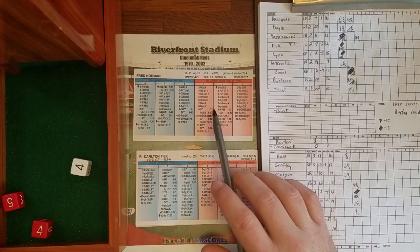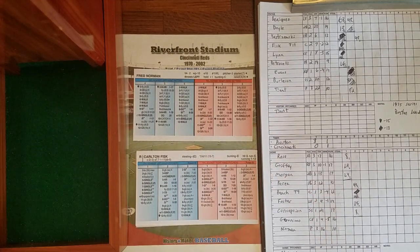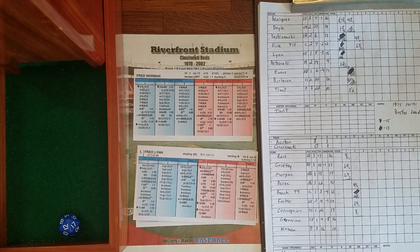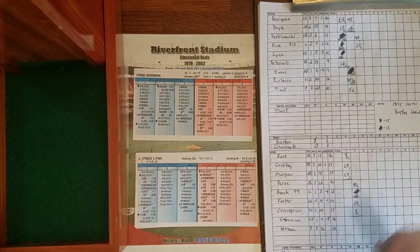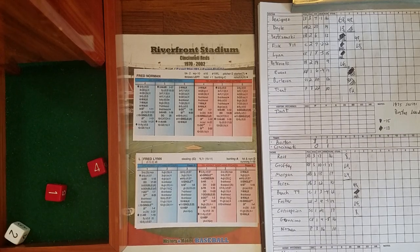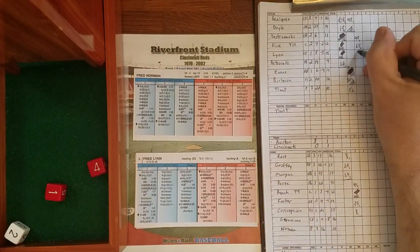4-9. 4-9 is a 1-7 single. Anything else, he lines it to Pete Rose. And Rose will snag it. So 2 down. Fisk homered on the ballpark result, but not this. There's no ballpark result at that time. Here's Fred Lynn, 2-5. He's going to strike him out. That's going to end the inning.